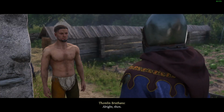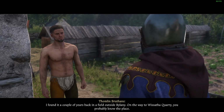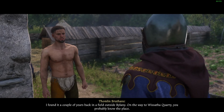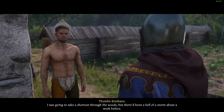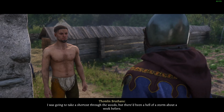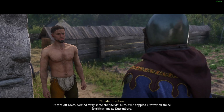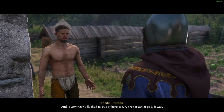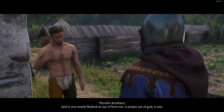All right, then. I found it a couple of years back in a field outside Billany, on the way to Wizard the Quarry. You probably know the place. I was going to take a shortcut through the woods, but there'd been a hell of a storm about a week before. It tore off roofs, carried away some shepherds' huts, even toppled the tower on those fortifications at Gutenberg. And it very nearly flushed us out of here too. A proper act of God it was.